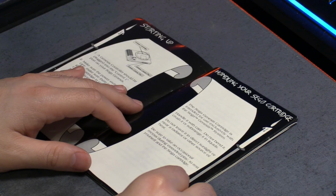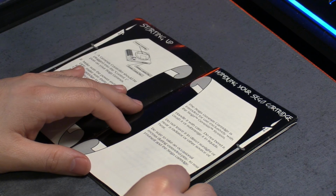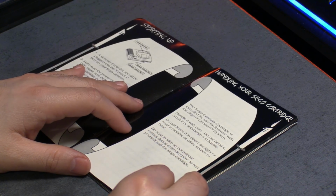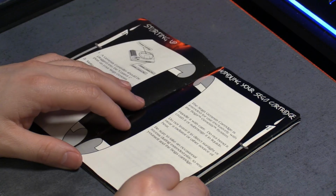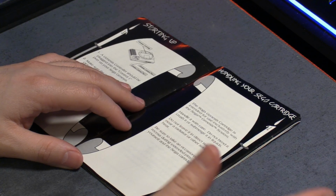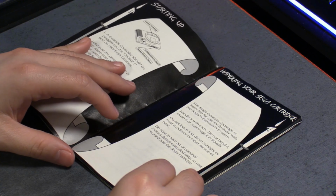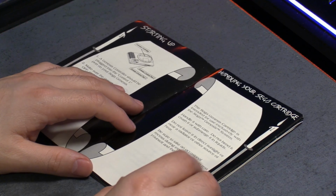Do not leave it in direct sunlight or near a radiator or other sources of heat. So apparently, this cartridge is a vampire, so they are allergic to sunlight. But no, it's made out of plastic, so it will probably melt the casing. And be sure to take an occasional recess during extended play.